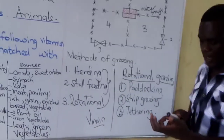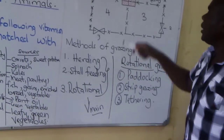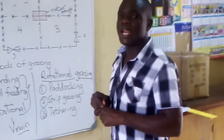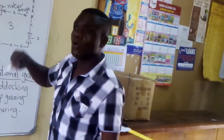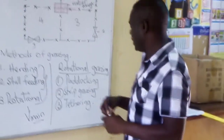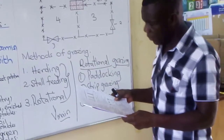Number two, because there are many animals in a paddock, one animal can spread a disease or a pest to the other animals. That is a disadvantage. Let's look at the disadvantages given here, boys and girls.